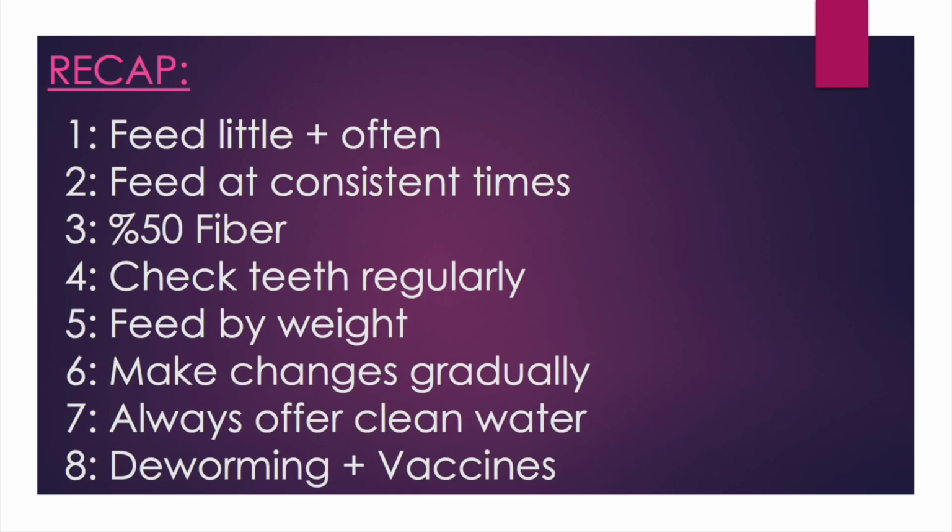As a recap, some of the most important rules you need to know are: 1. Feed little and often. 2. Feed at consistent times. 3. 50% fiber diet. 4. Check teeth regularly. 5. Feed by weight, not volume. 6. Make changes gradually. 7. Always offer clean water. And 8. Maintain a proper deworming and vaccination schedule.